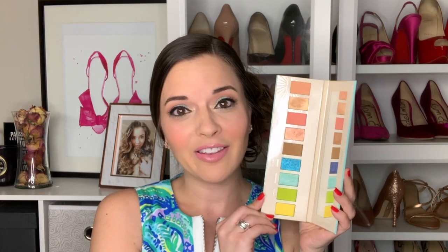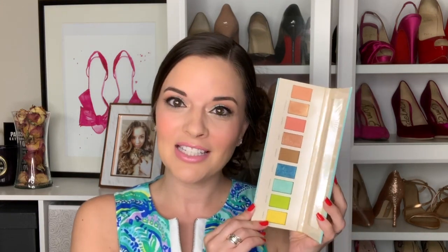You all know I love a palette for traveling or even just every day that I can create multiple entire looks with one palette. And that is how I feel about this one. You could take this on vacation and wear a different look every day, and you have so many different colors to play with, so many things to choose from. I love this. I would highly recommend this palette.